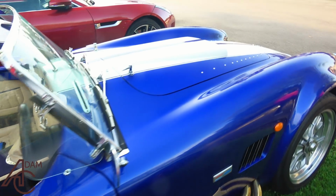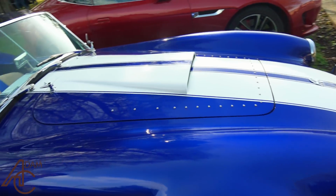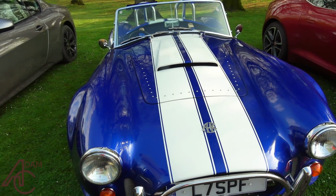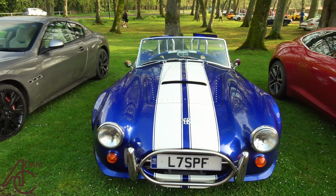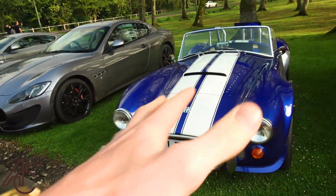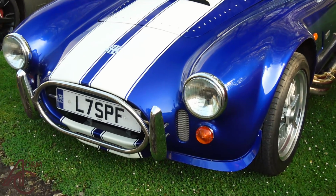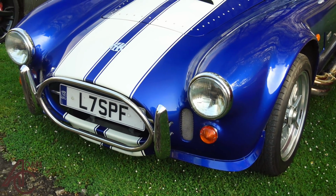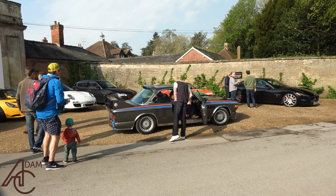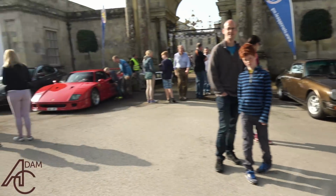Looks very similar to mine. It's got the rivets, fake rivets in the bonnet. Oh, it's an AK, it's not a Dax. This is an AK427. Very similar kit, same kind of dimensions and everything. They're both kind of on par with each other. He's got the splitter at the front, which I'm personally not a fan of, but yeah, it looks good. It's got a 3-litre CSL, lovely.